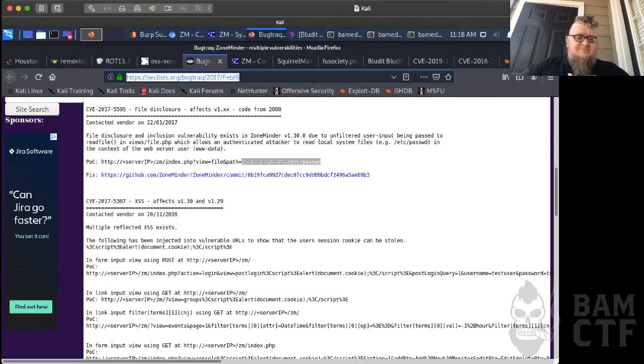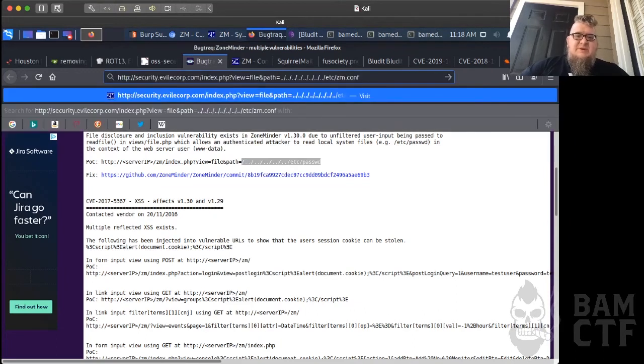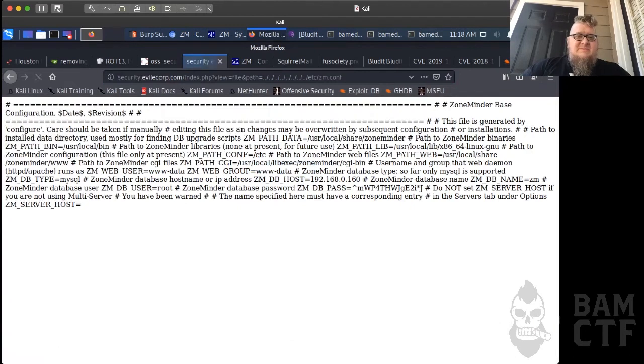So let's just pull that up. Now, this would take a little bit of brute forcing and some attempting to find it, but with this path, again, this is that vulnerability. We're calling index.php, view equals file, and path equals, and then we just supply a path. We're doing all this dot dot slash to go back to the root of the file system. Then we're looking in /etc, and we're pulling up vm.conf. And sure enough, there it is.